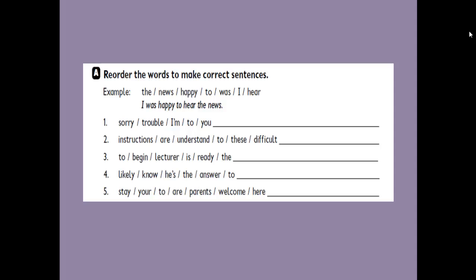If we make it a full sentence, we can reorder it as follows. I was happy to hear the news. Now number 1: sorry, trouble, I am to you. How can we order this sentence? First of all, we have to put I am at the first, and then sorry. I am sorry to trouble, then the infinitive. After that, we put the object pronoun, which is you. So the sentence becomes, I am sorry to trouble you.